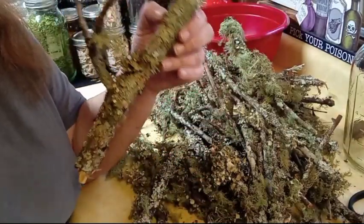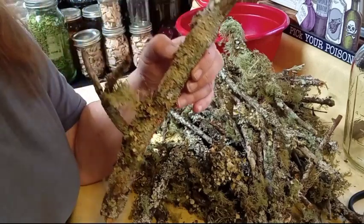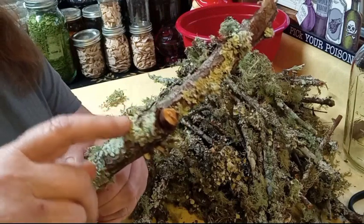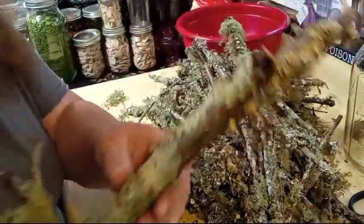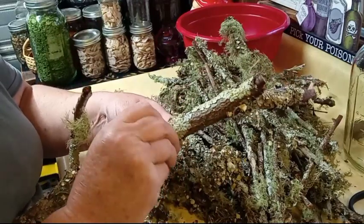Most of your Usnea will be found on fallen branches. When you see branches that are coated with this, you can pretty much guarantee somewhere close by there's going to be Usnea.